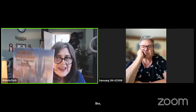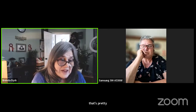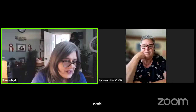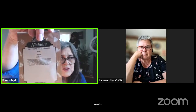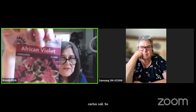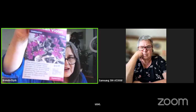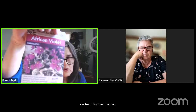I've got a bunch of cactus seeds. Definitely, that's why I have the cactus soil. So these are things that you can use. I actually got peyote cactus from an herb specialist. And African violet seeds. Again, this one was more expensive because it's a variegated one, so this is a very unusual kind of African violet.